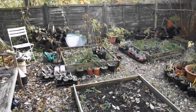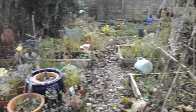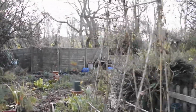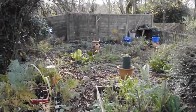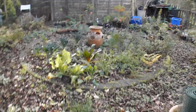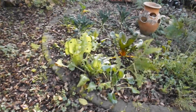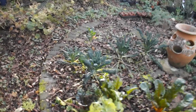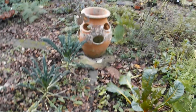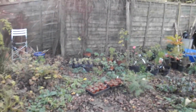The veg garden is certainly ready for a clean and brush up. Everything's died back now. Here are the remains of the beans, but I'll just take you through to show you where some of the winter veg are growing. If you remember, I planted up some chard down here in an area which is very shady. The chard's doing very well. Some kale there, which is also not doing too badly. But for the rest of it, it's really just somewhere where the plants can rest over the winter.